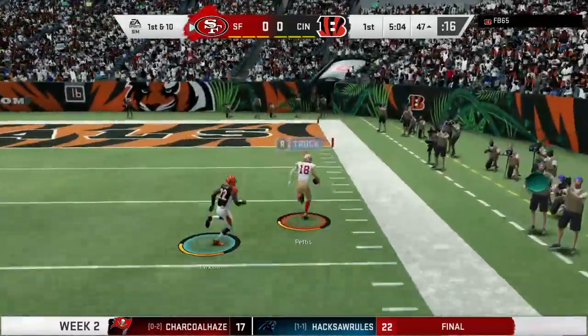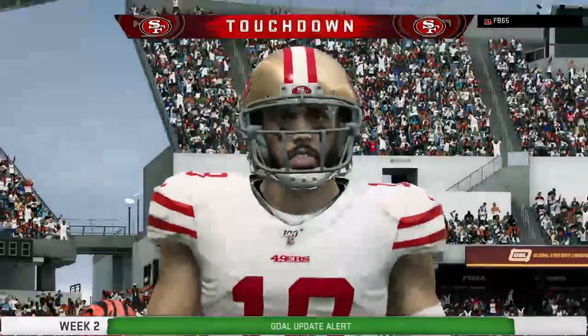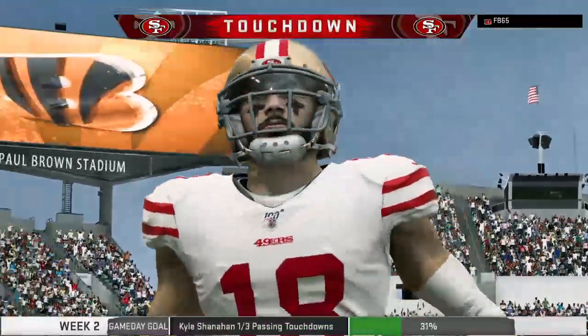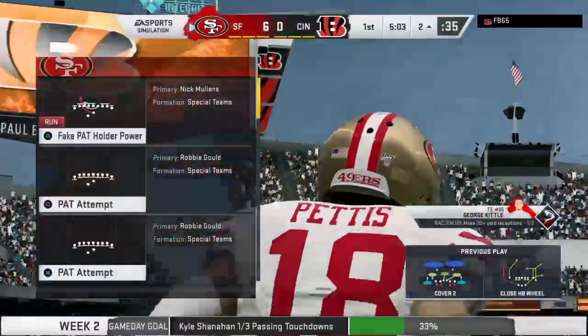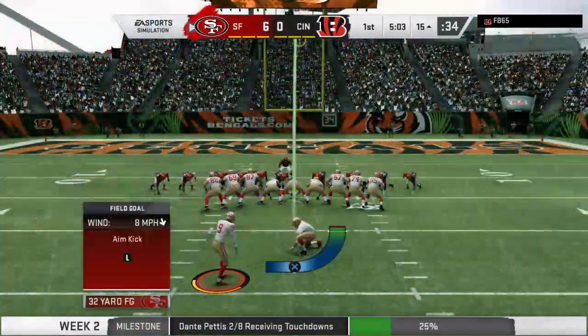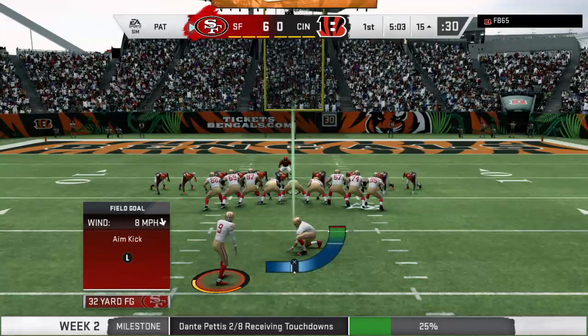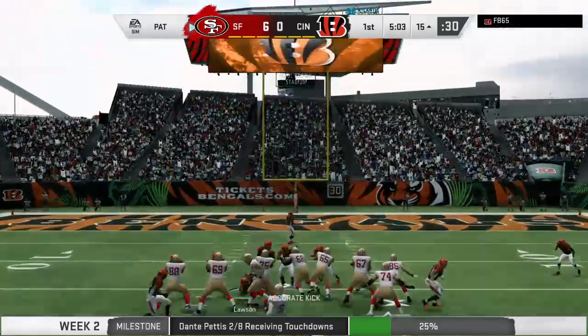There's the Washington Husky. It's Dante Pettis. Touchdown, 49ers. Dante Pettis, his second touchdown on the season. And they are able to strike first here on their opening drive. Good start to the season for him. He had the touchdown last week in the opener and a second one in week 2 now.